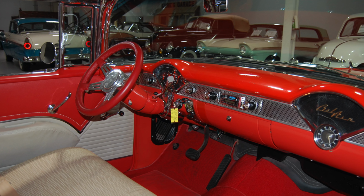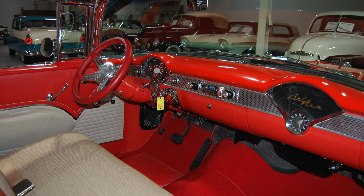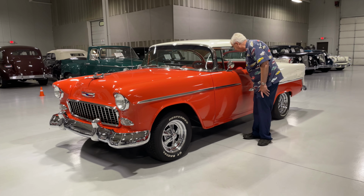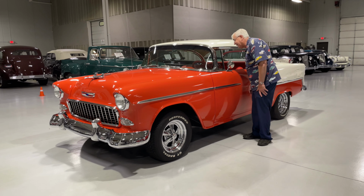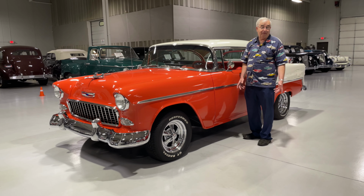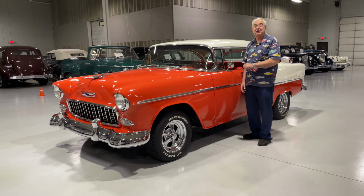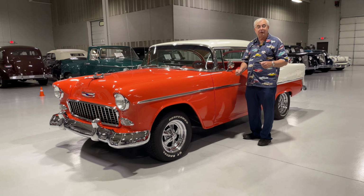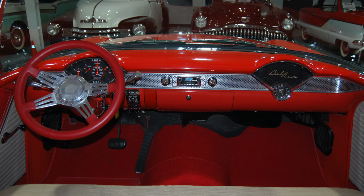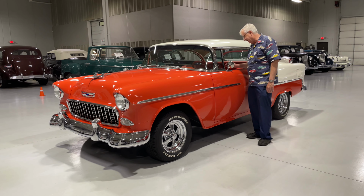And let's take a look at the inside, and it is just the way these cars would have come in 1955. Beautiful interior, all new red carpet. A couple of improvements they did on this particular car because they weren't available in 1955. Tilt steering, a little bit smaller steering wheel for us guys that have a little more room around our middles here, so you can fit in this very nicely.